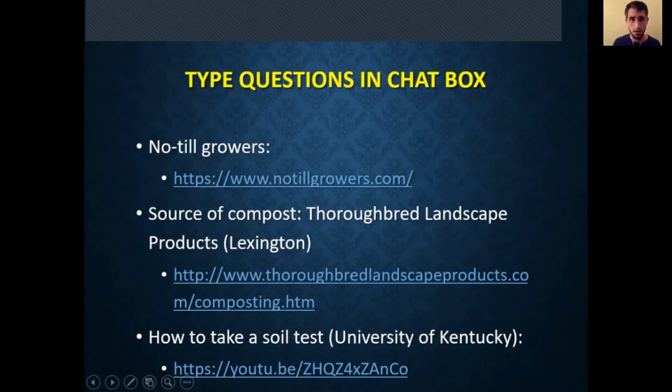I'm going to go ahead and stop here and open it up and see what we've got in the way of questions. All right, so it looks like we've got a question that Mark just answered in the chat box about using different spreaders for lime versus cover crop. Looks like there's no reason to buy two, so you could use the same one.